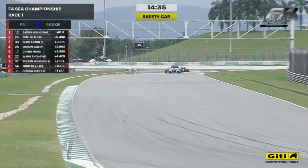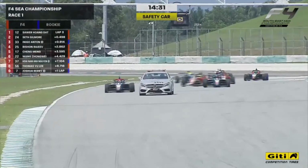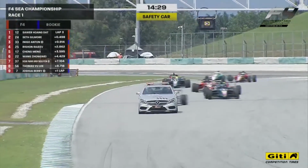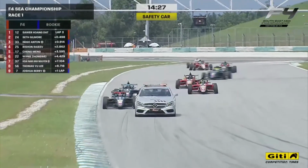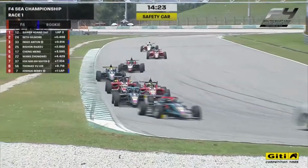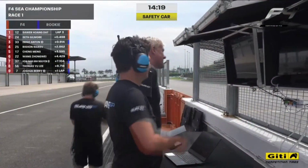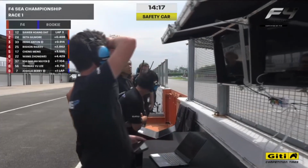It takes on a lot of exertion through that particular corner, especially as there's a little bit of elevation change, a little camber offshoot through turn 3 as well. So if you get the wrong line and you put too much throttle on, it's very, very easy for the back end to snap away. And Josh Berry, newcomer to the world of single-seater racing, has learnt about that the hard way.